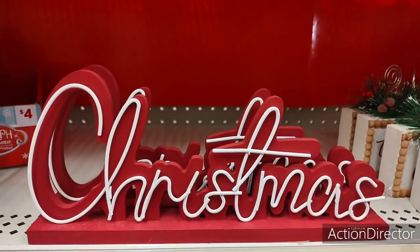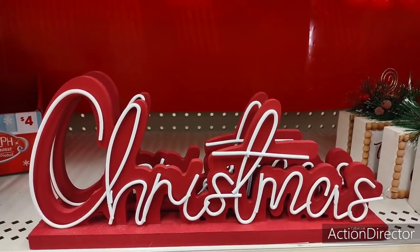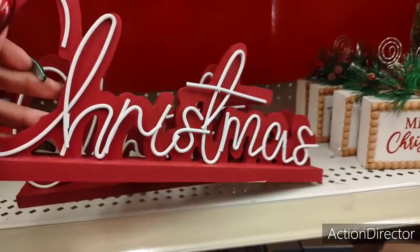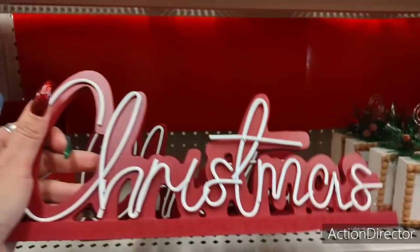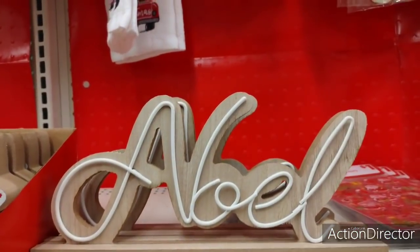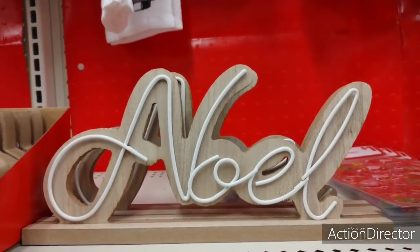Hello friends, we are here at Dollar General and they have these really cute red and white Christmas signs. I think they're adorable. Thinking about getting one for myself, $4 for that one. And they also have Noel and that's also gonna be $4.